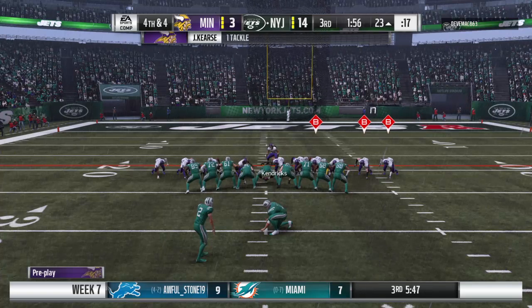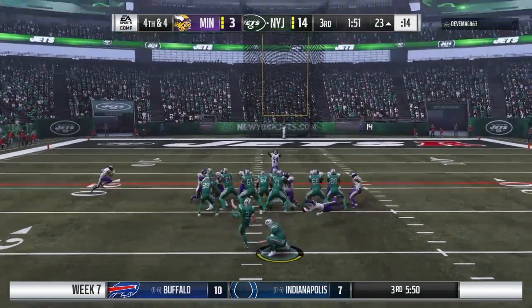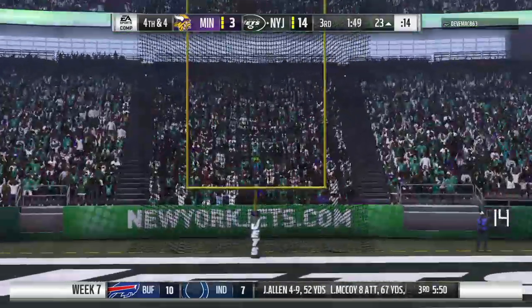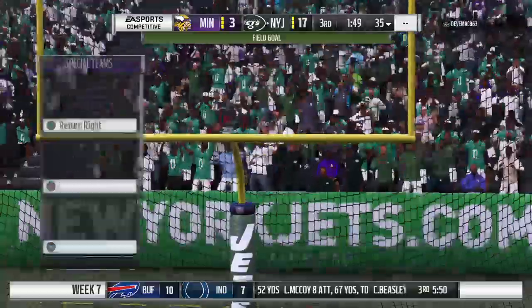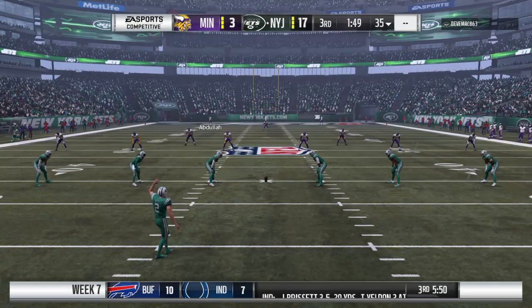I love the intelligence the defense just showed there. Read their keys, saw the screen developing, ran to it, and smothered it. What a 3rd down stop by them. So in the end, they had the ball for 10 plays, but the drive gets them 3, not 6.